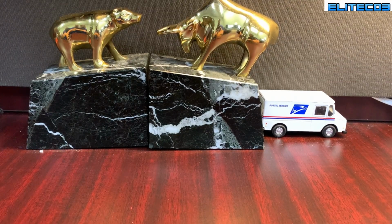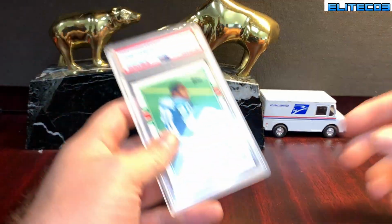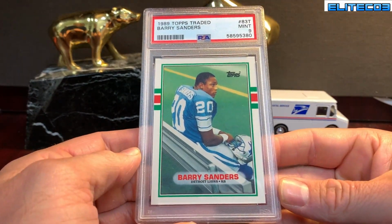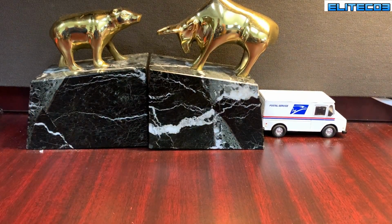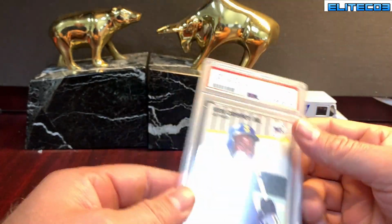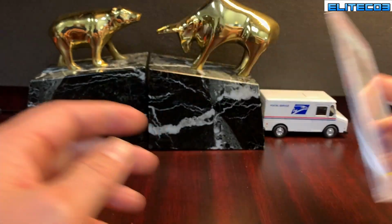Just your typical staple cards in this order. Go back to 89 for some cards here. Some Berries and Griffeys. Topps Traded, probably pulled from a factory set. Definitely not the toughest set I've come across. 89 Topps Traded football. Cards come up pretty clean. And these Fleer Griffeys, I've gotten so many 9s on these over the years. But 9's still probably $25, I would guess. But Fleer 9 Griffey.